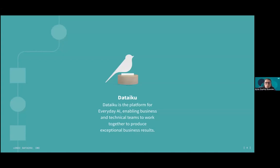First of all, Dataiku, who are we? Dataiku is an analytics and data science workbench for everyday AI, enabling business and technical users to collaborate and ultimately to accelerate data-driven project delivery and, of course, business value.